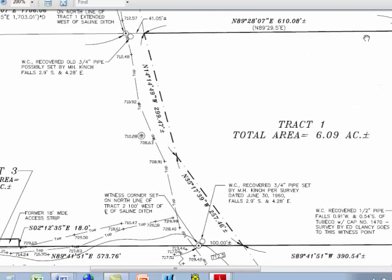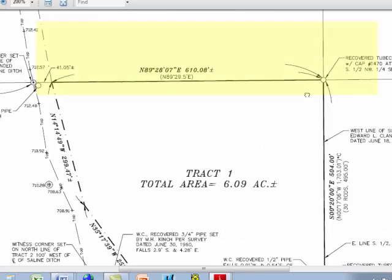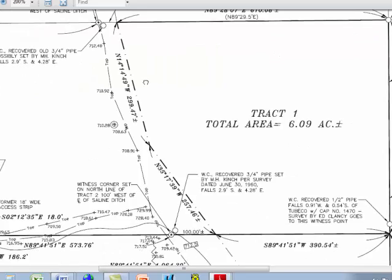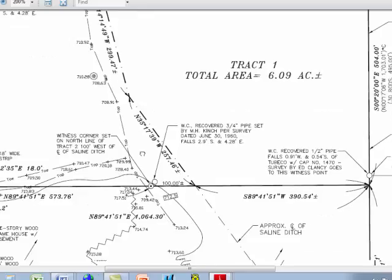We have a distance from the northeast corner of that tract over to the intersection of the north line of the tract and the center line of the ditch. Here you can even see a line that's labeled top. That is where the top of the slope was measured. So we have a little topographic information here to supplement the evidence that we have for the ditch.